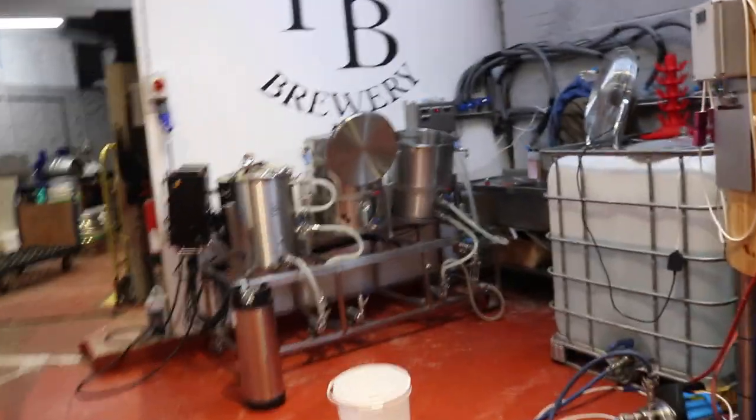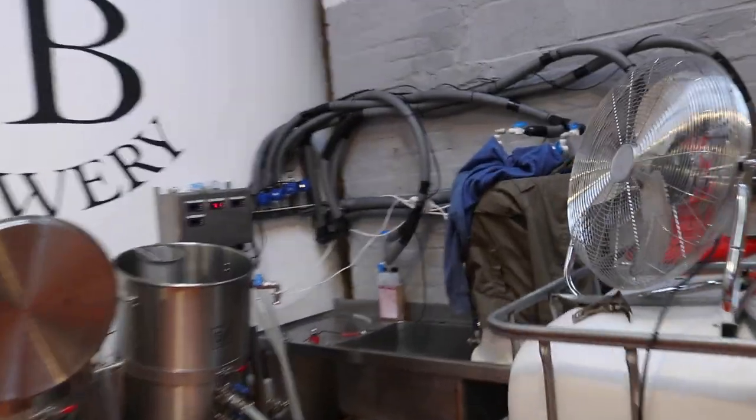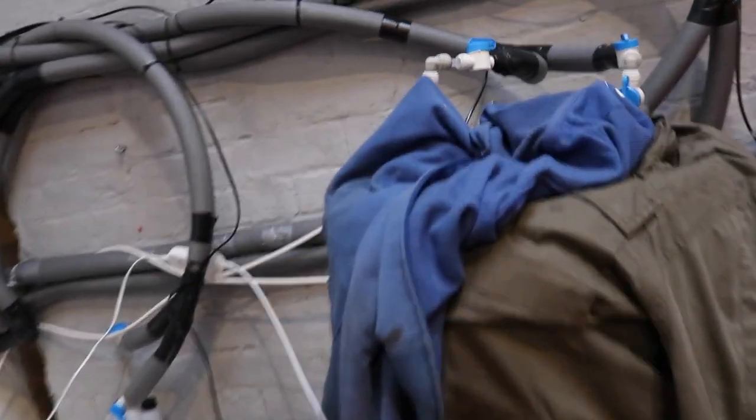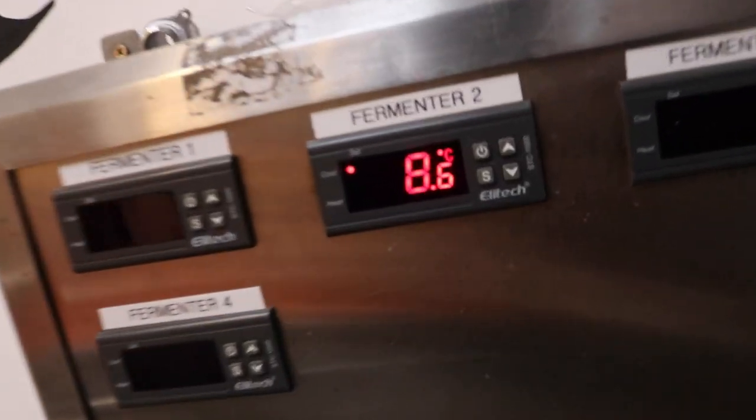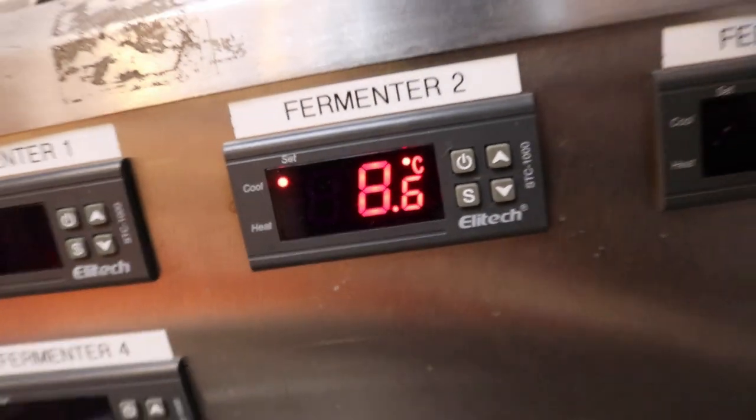And also wrapped up nice and warm, well, cold actually, because it's crashing now. We have the New England IPA in here, and that is also ready to come out. We're just waiting for the temperature to drop a little bit more, and then we'll be taking this out today.